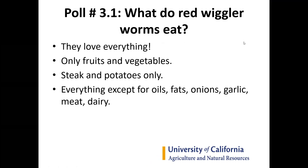Let's see. Okay, people are voting. Here we go. Do they love everything? Only fruits and vegetables, steak and potatoes, or everything except for oils, fats, meat, and dairy? We'll give folks a couple more seconds here.